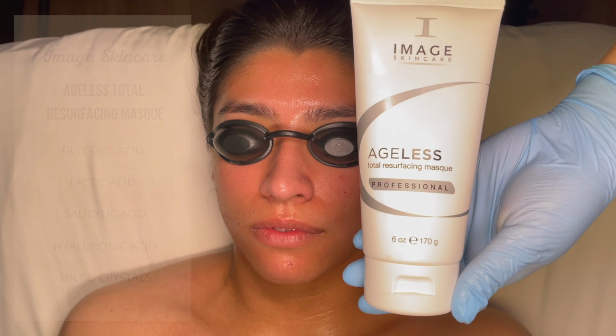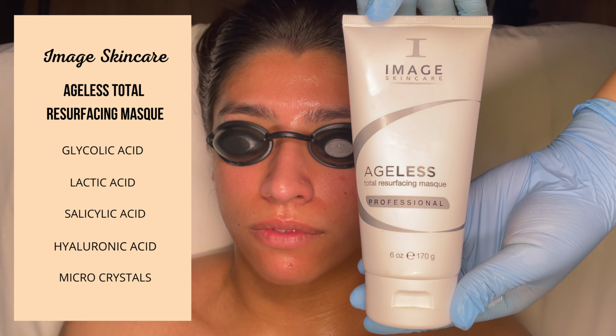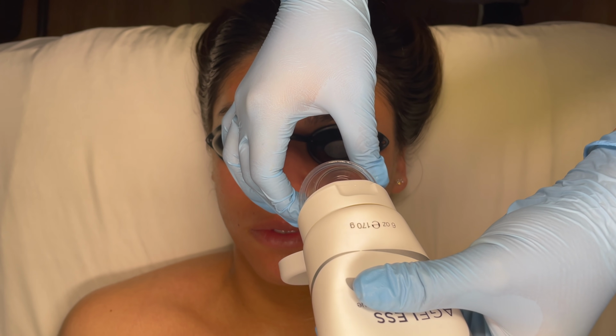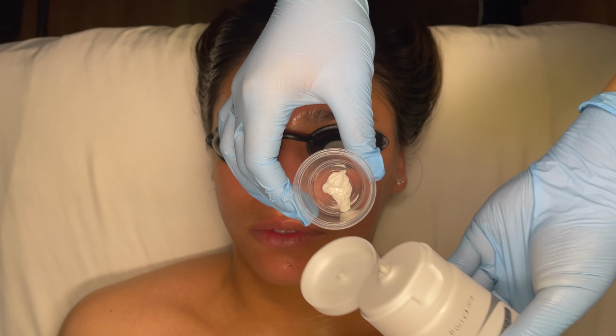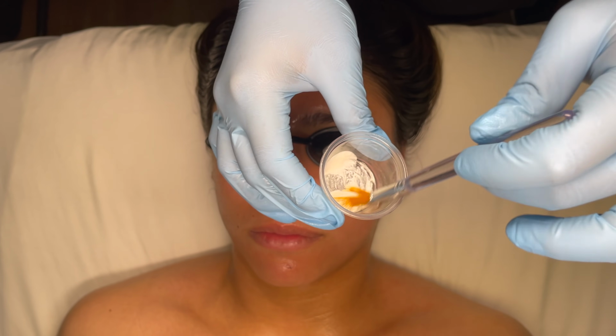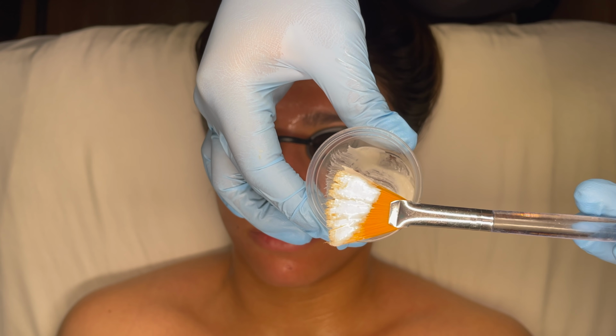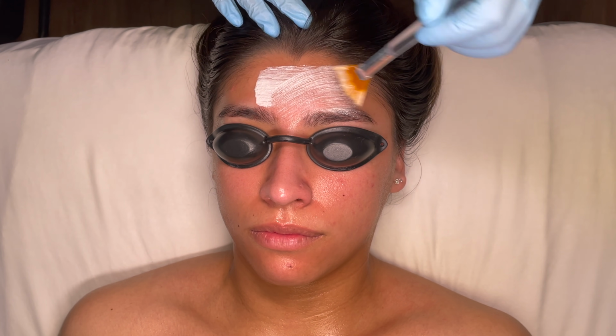Next, apply a thin layer of the Ageless Total Resurfacing Mask. This micro-exfoliating mask maximizes exfoliation while minimizing the appearance of dark spots. It rejuvenates skin surface with a blend of alpha hydroxy acids and smooth microcrystals that gently slough away dead skin cells.